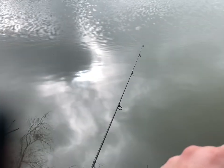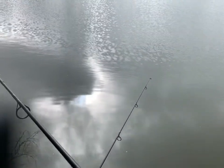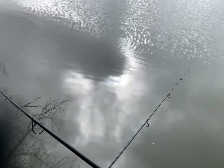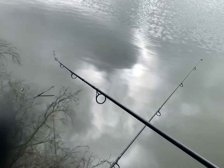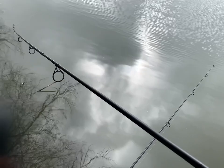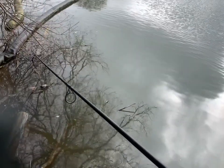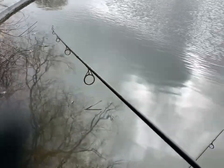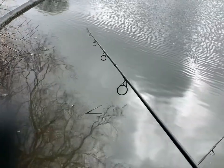Well, no sooner had I put that right hand rod out, the left hand rod tore off, which was just, oh no, we're on that line, need to keep off that line, I forgot about that. Yeah, which was on the Mad Baits pineapple and butyric 12mm pop-up that we put over by the sluice barrier. I think that's what it's called.